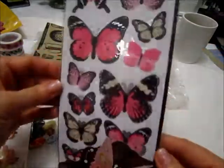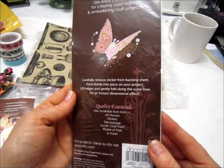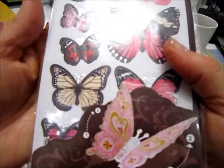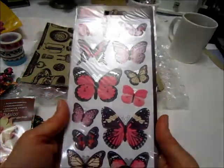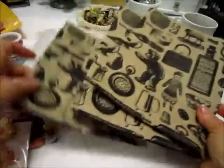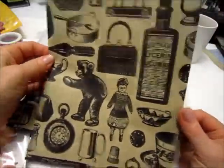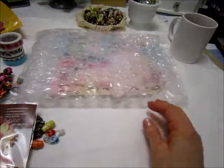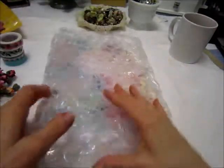Oh, how beautiful. Now these are dimensional effect stickers. Look how pretty that is. Look at all those butterflies. Oh, Jan, you spoiled me. Oh, and these paper bags are so cute. Thank you. Thank you very much. I feel very spoiled. Okay, now we're going to get to what Jan made me.